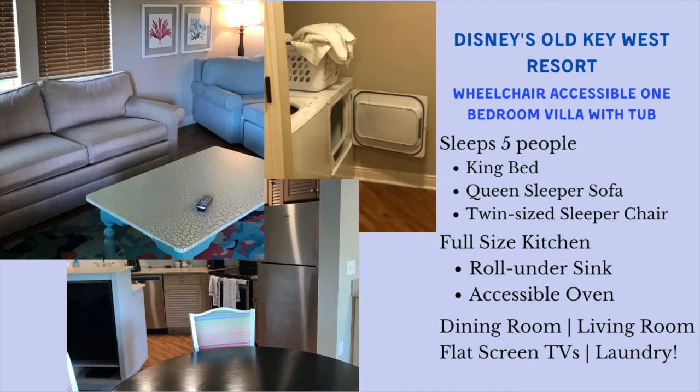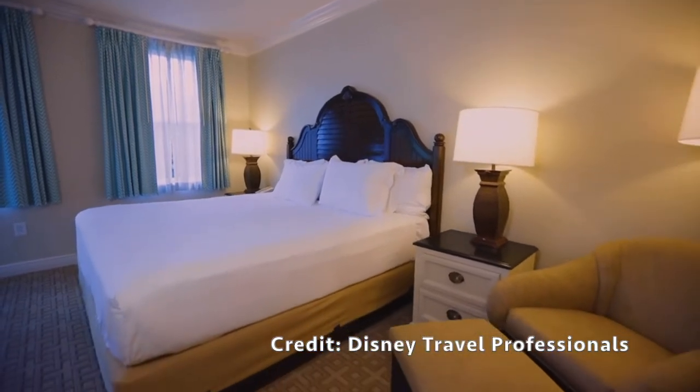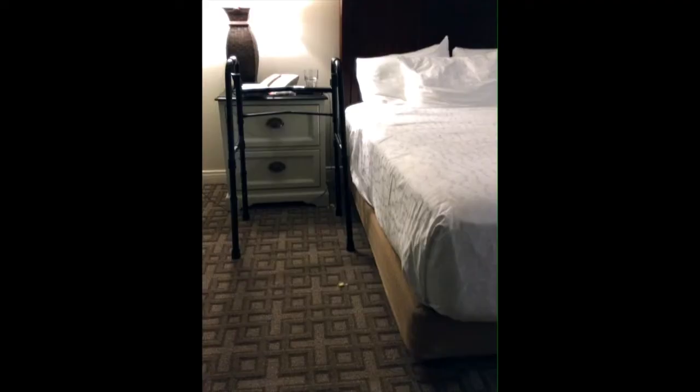I really liked having a washer and dryer right in our room. The bedroom was very spacious and easy to move around. The bed was lower than typical, but still a little taller than my chair. It was an easy transfer, and I found it helpful to have a walker to hold on to.